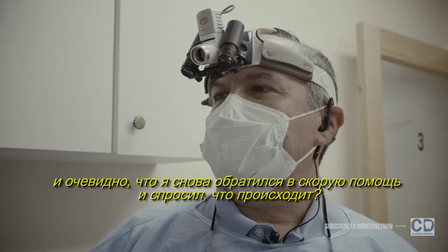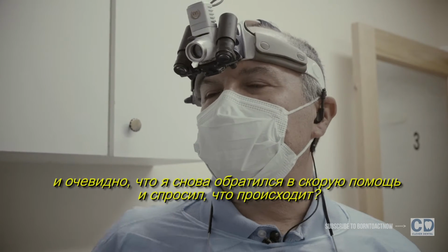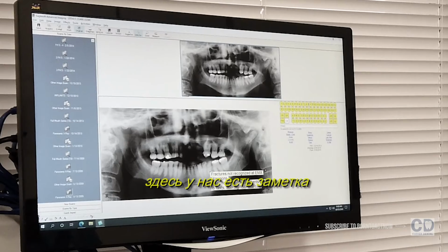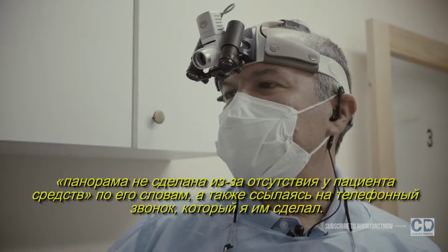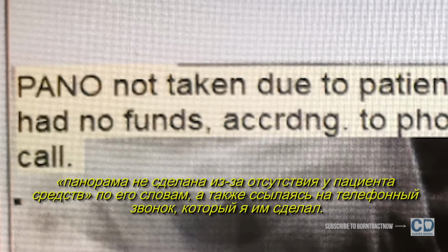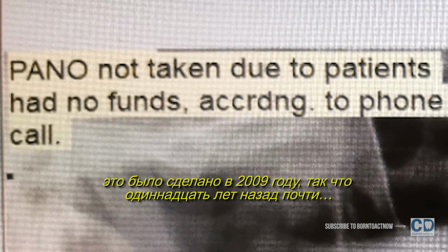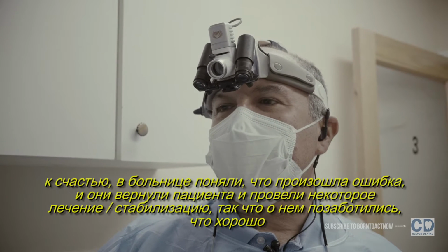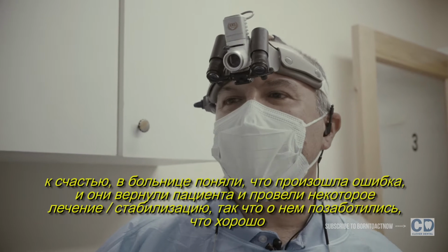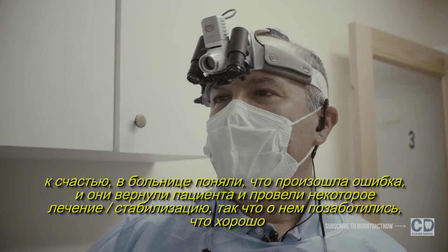as well. And so obviously I referred back to the emergency room and asked what is going on. Anyway, I have actually here a note. This was in V11. Panel not taken due to patient had no funds, according to him, and I also made a phone call. This was, by the way, in May 2009, so almost 11 years ago today. So thankfully, the V11 still understood that there was a mistake, and they got the patient back and did some treatment stabilization. So from there, he was taken care of, which is good.